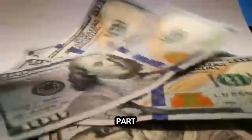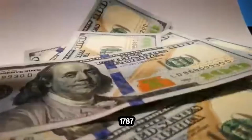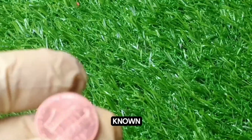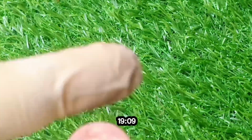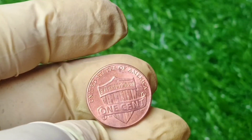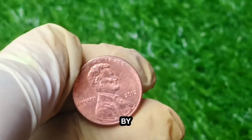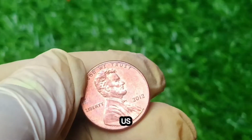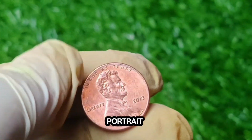The penny has been a part of American history since 1787, when Benjamin Franklin himself designed the first 1-cent coin, known as the Fugio cent. Fast forward to 1909, and the penny became a tribute to one of the greatest leaders in U.S. history, Abraham Lincoln. The Lincoln cent, designed by Victor David Brenner, was revolutionary. It was the first U.S. coin to feature a president's portrait.